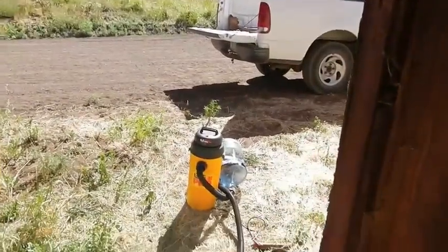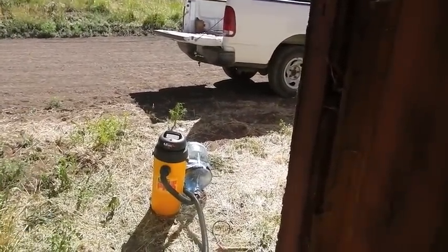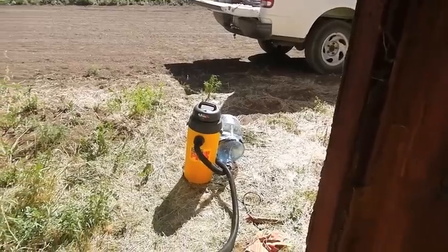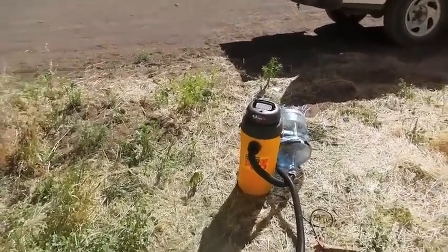Created a really gentle suction that sucks into that water bottle over there, and I poked a bunch of holes in it, and it's just barely moving them through the tube into this little chamber here.